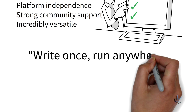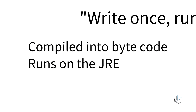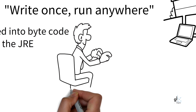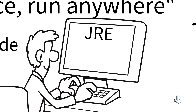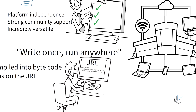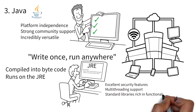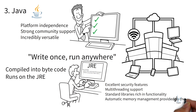Java is known for being a write once, run anywhere programming language. Java is compiled into bytecode and runs in an environment known as the JRE, or Java Runtime Environment. It has excellent security features, multi-threading support, standard libraries rich in functionality, and automatic memory management provided by the JVM. The JVM is an essential part of the JRE and provides services like memory management, just-in-time compilation, and platform independence.